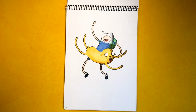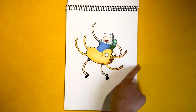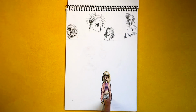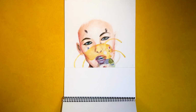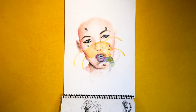Now this was going back to my obsession with Adventure Time. I did draw the characters in the background, but I never got around to colouring them. Then some freakishly skinny girl. Don't know what that was. Don't know what that is either. Oh god. This is horrifying. I have no idea what this is. Oh Jesus. Okay, let's move on.